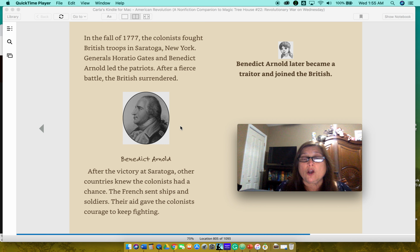After the victory at Saratoga, other countries knew the colonists had a chance. The French sent ships and soldiers. Their aid gave the colonists courage to keep fighting. So, Americans win the Saratoga battle, and now the French are coming to aid the colonists. Now, Benedict Arnold later became a traitor and joined the British. So he used to be a colonist fighting against the British, but then he betrayed the colonists and came and fought for the British. So that's why if anybody tells you Benedict Arnold, they're calling you a traitor.